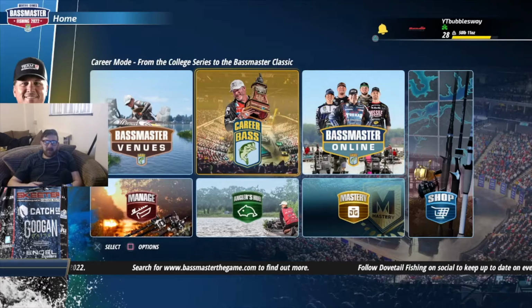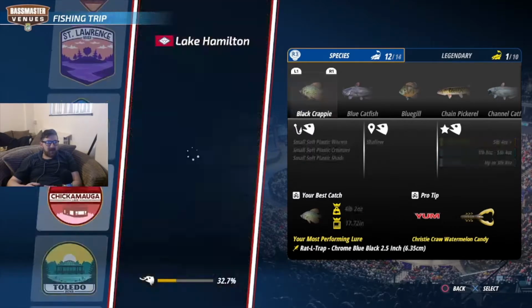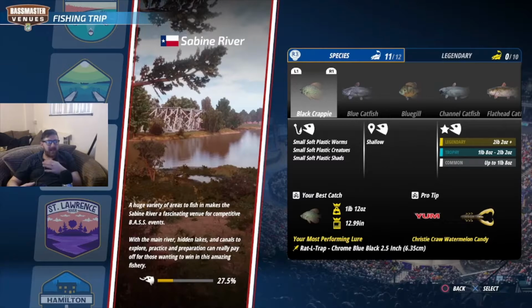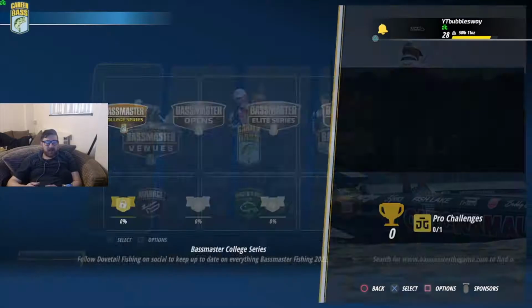So I've shown lots of different lakes in this game, showing different hotspots. You can always check out some of those other videos for anyone who's interested. The best hotspot that I found in any lake so far, I think, is Sabine River. That's just my personal opinion. Maybe I might find a better hotspot in a different lake at some point. Who knows? But today we are doing the Bass Career.